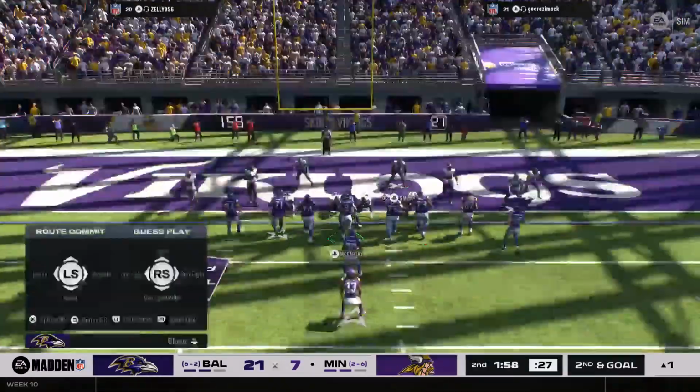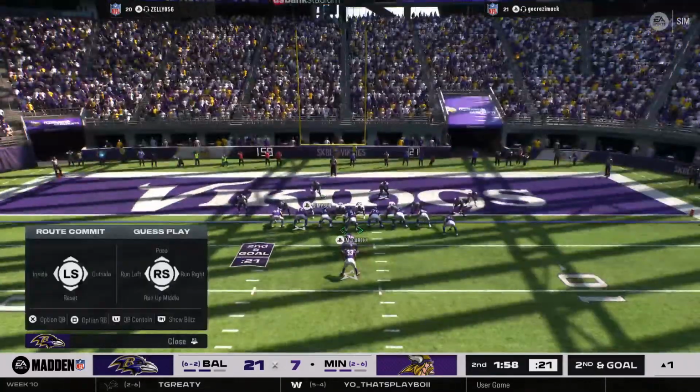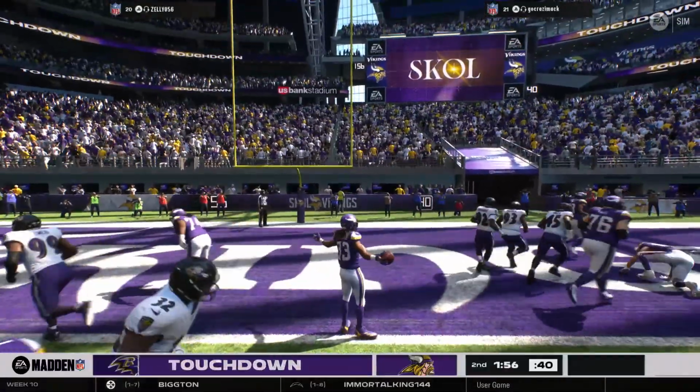Two of their 3 red zone trips so far, they've come up empty on. They'll look to reverse that trend on second and goal. 60 Eagles, 60 Eagles. Jones is in. Touchdown, Minnesota.